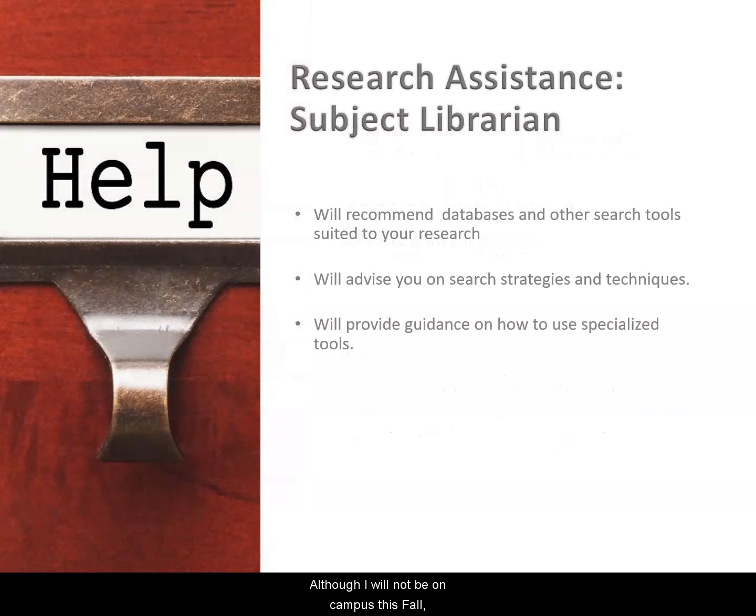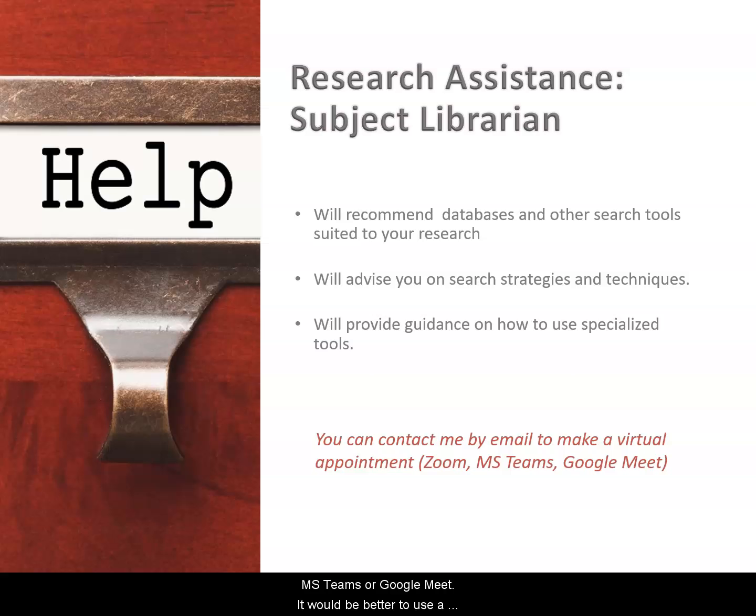Although I will not be on campus this fall, I am still available virtually to help you with your research needs. You can email me, or we can book an individual reference consultation via a video conference application such as Zoom, MS Teams, or Google Meet. It would be better to use a platform that allows screen sharing so I can demonstrate search strategies, highlight specific database functions, or troubleshoot access problems you may have.